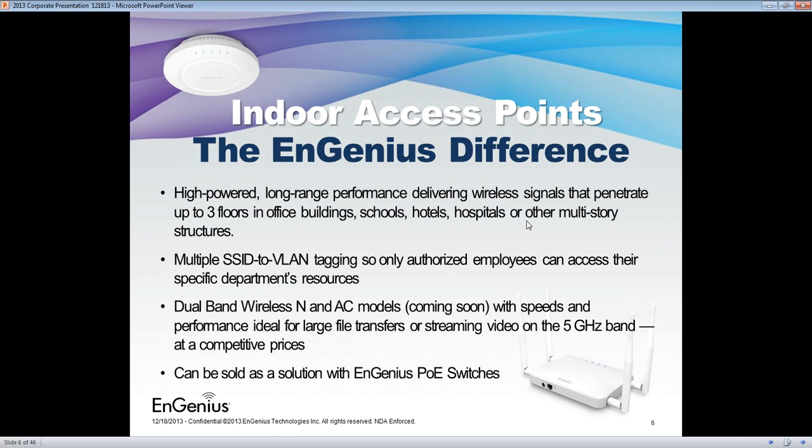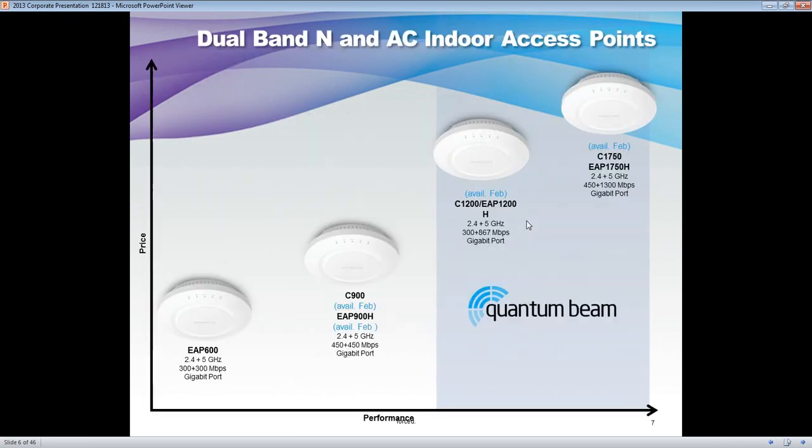And what we like to talk about in EnGenius is that we try to be a one-stop shop. So you might get your access points, switches somewhere else, camera somewhere else, router somewhere else. We do have the full lineup, and we are the manufacturer. So we actually do build all of our products, and we are one of the largest OEMs in the world. So we build for a lot of the manufacturers that you see out there. Chris, you go to the next slide.